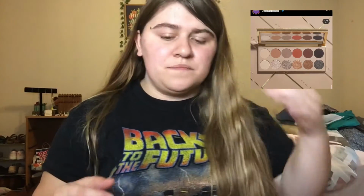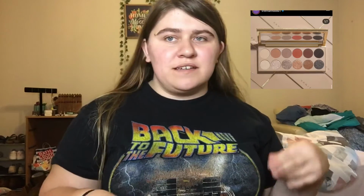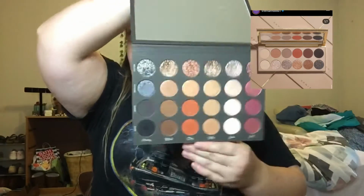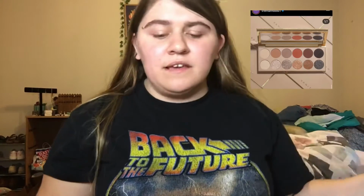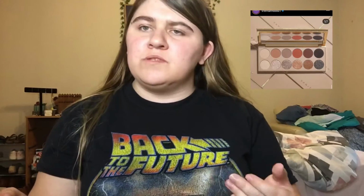But luckily, I already own this palette, so I don't have to worry about spending $95. I spent $48 over a year ago to buy this beauty. And look how many different shades there are compared to the 12 pan that's going to be up there. I think if the quality is really good, this could be a really nice palette. It's a lot more condensed than the Tati Beauty palette is.